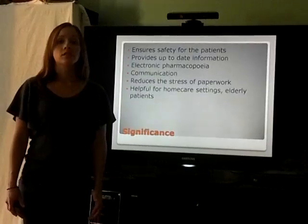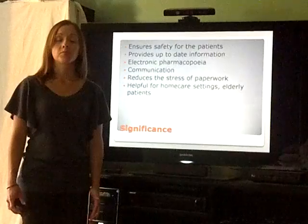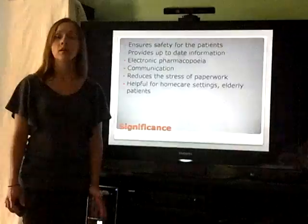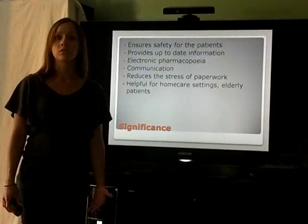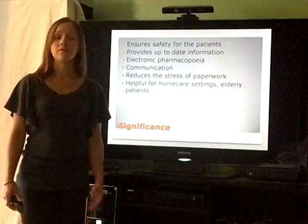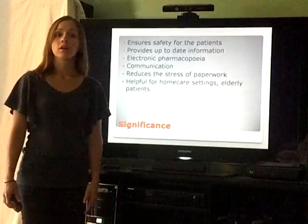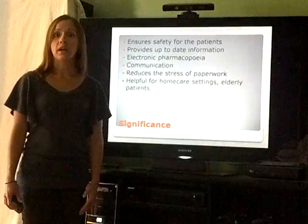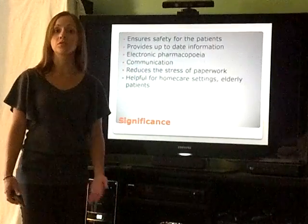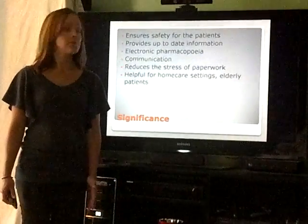This technology is very significant to nursing practice because it helps to ensure safety for the patients. It helps to provide up-to-date information, which is given through the electronic pharmacopoeia, showing drug pictures, drug interactions, and side effects, to make sure that the nurses have the correct medication and dosages available for the patients they are providing care for. This technology also provides a great line of communication between the nurses, physicians, and pharmacists, due to the different facilities that are included and the different shifts throughout the day.